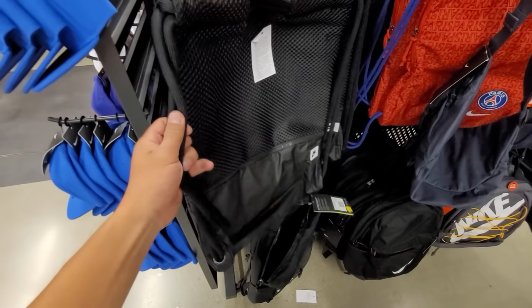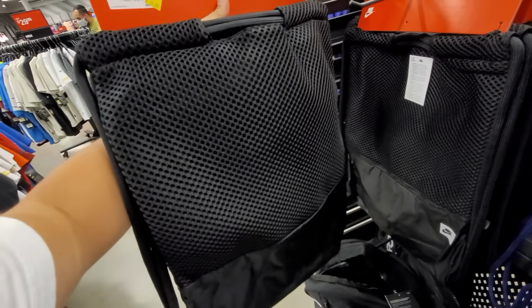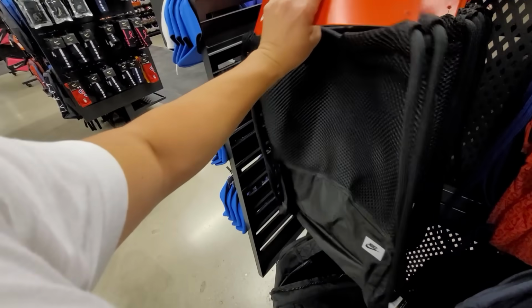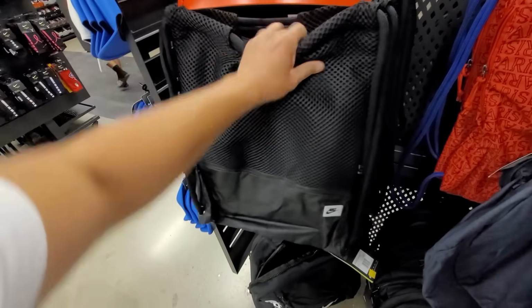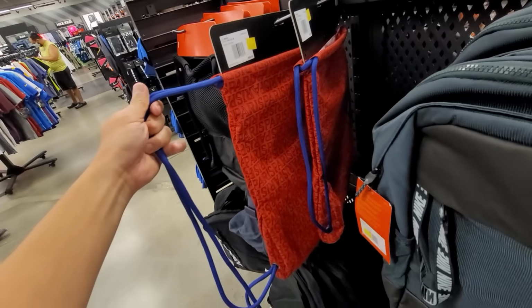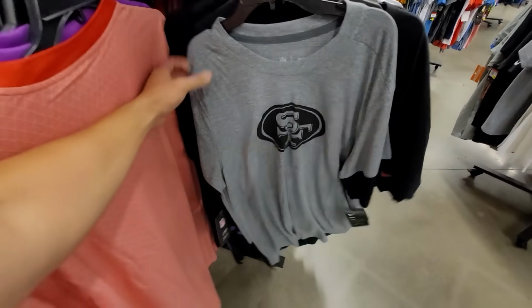Look at the fat straps on this thing. Just kind of one of those cheapo bags. $20. Normally 50. Down to 20 bucks. Dang. Yeah, this thing actually looks really nice for one of these string backpacks. Okay. But the PSG ones, $10. 20 down to 10 bucks. That just seems so cheap. That's crazy. All right, let's check out some of the apparel.